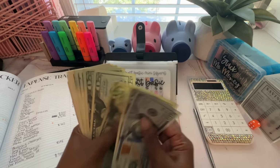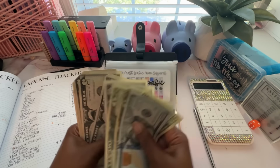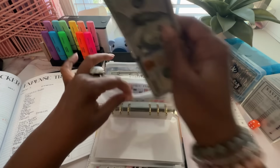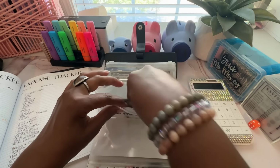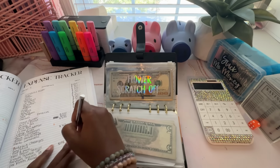I'm at 1, 20, 40, 60, 80, 20, 40, 50, 55, 60, 65, 70, 75, 80, 85, 290. So I still have about 130. Is that right? $130 left to go. 290 for the most basic mini squares.